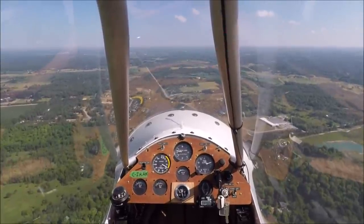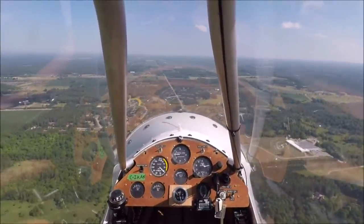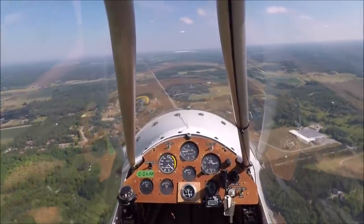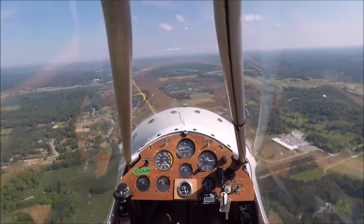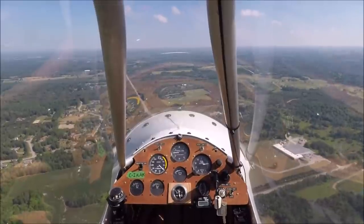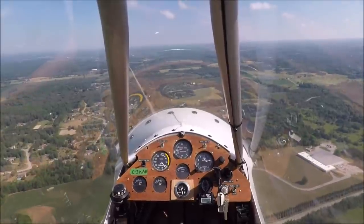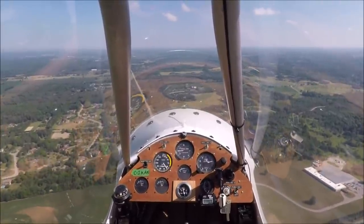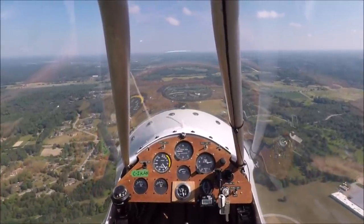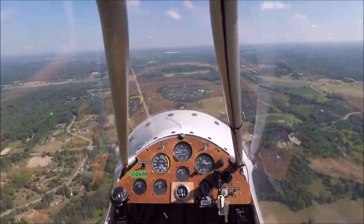What was that? Was that you? Nope. That didn't sound good. No. That's concerning. Your temperatures? Temperatures are at 1,000. Just over 300 on heads. Fuel pump is still on. Should I turn it off? No. Just in case. Yeah.